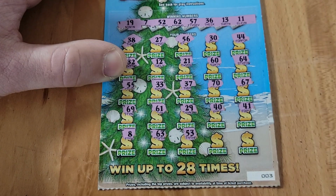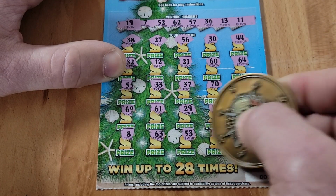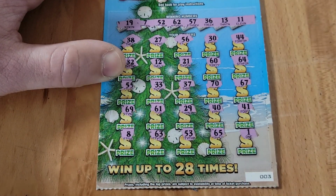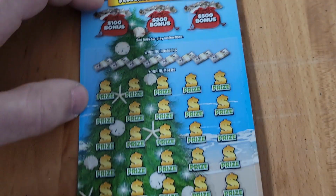Man, they're hitting all around that 62. They just won't give it to us. 53. Another one off. And Elusa. We needed one more on that one to get that 11. That's all right. Into the Elusa pile. We got 2 more tickets to find a win.